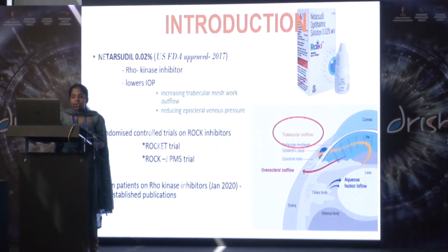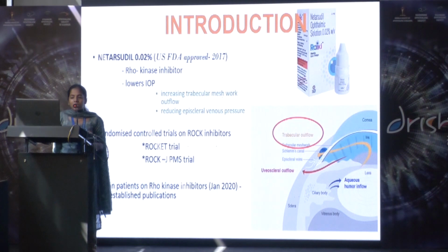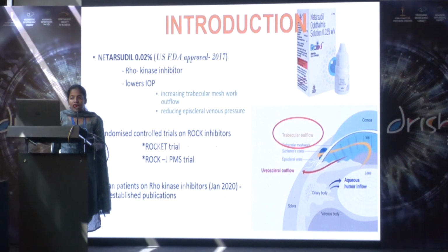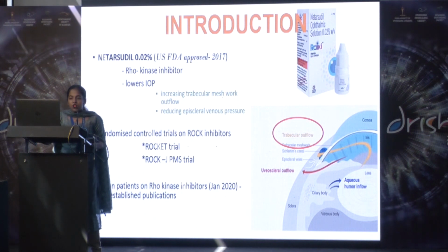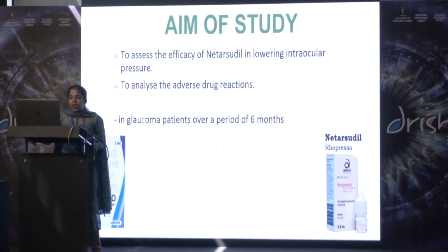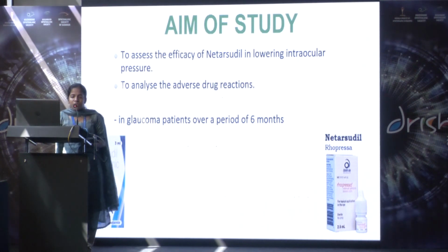Apart from the two major randomized controlled trials on ROCK inhibitors, the famous ROCKET trial and the ROCK-J post-marketing surveillance trial, there have been few studies in literature. After its introduction in the Indian market in January 2020, there are only a few established publications on Indian patients. So we attempt to analyze the efficacy in South Indian glaucoma patients. The aim of the study is to assess the efficacy of Netazodil in lowering intraocular pressure and to analyze the adverse drug reactions in glaucoma patients over a period of 6 months.